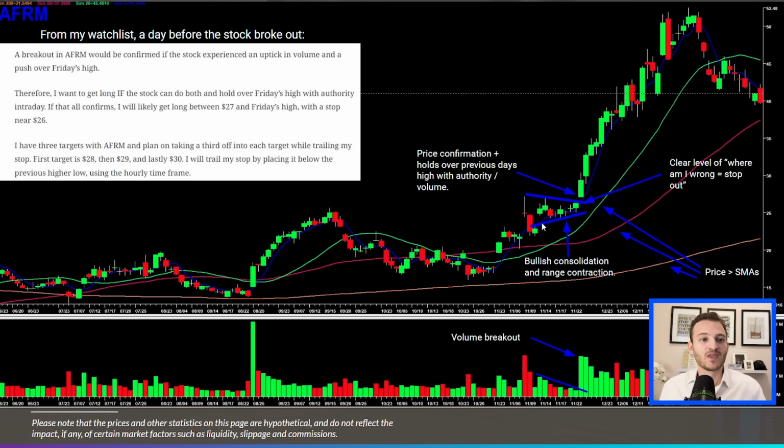There was elevated R-vol. The stock as well was consolidating and trending above key moving averages. So it was trending above its simple 200-day moving average, 50-day, 20-day, and it was holding above a 5-day simple moving average, which was rising. There was also a clear level of where I was wrong, where I would stop out if the stock broke above this consolidation with volume and authority, which it did. Well, that would be if it got back below the resistance of the consolidation.